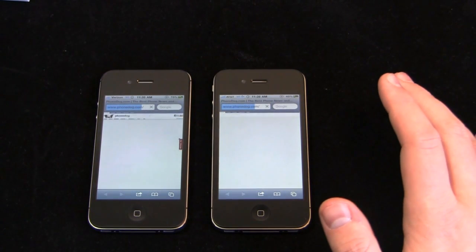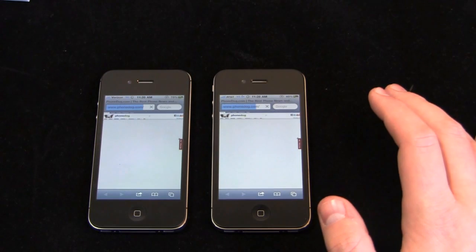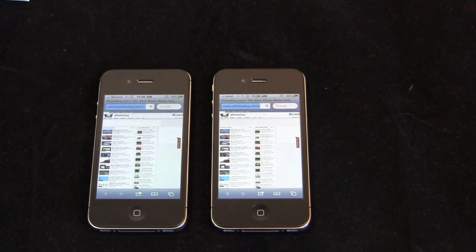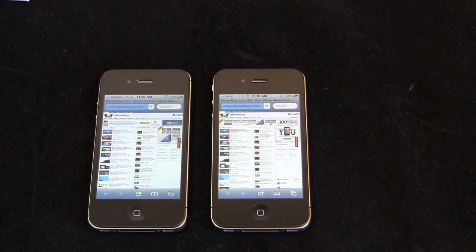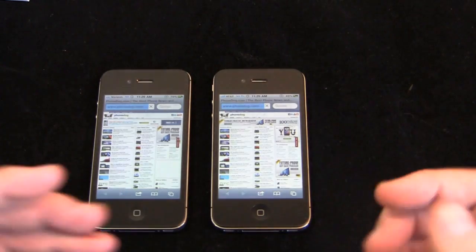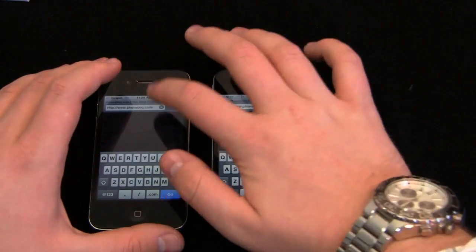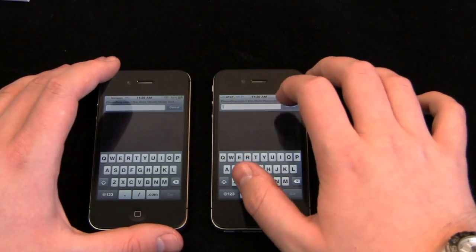So, you look and you're like, wow, network speeds are faster. Looks like the Verizon one is loading PhoneDog slightly faster. You saw there, just by a split second, the Verizon one popped up with PhoneDog faster. So it looks like those numbers may be deceiving. Even though the AT&T one was a little bit higher, the Verizon one took the cake. Let's go to another page.